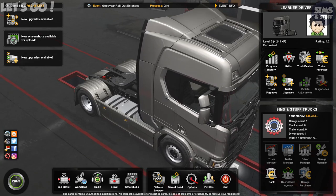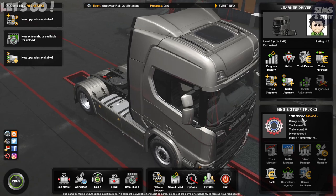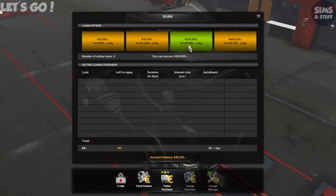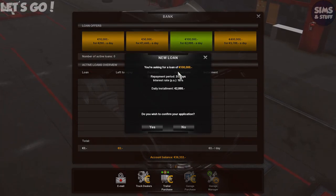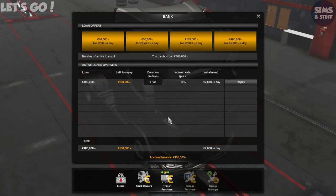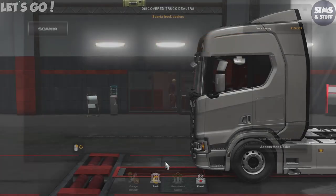And before we can do that, we've got to take out a loan because we've only got 36,000 in the bank. So let's go to our friendly neighborhood bank manager. We'll take out a 100,000 euro loan. That gives us a nice healthy bank balance now of 136,000.